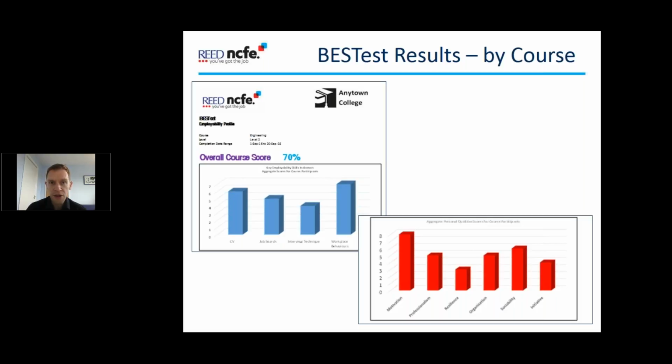Now clearly there's a correlation and a relationship between these soft skills and the hard skills. So the soft skills are what drive the hard skills. I'll come on to that in a little bit more detail when we look at the results of the assessments to date. But just keep in mind that those red soft skills do influence the hard skills that you see on the left-hand side.